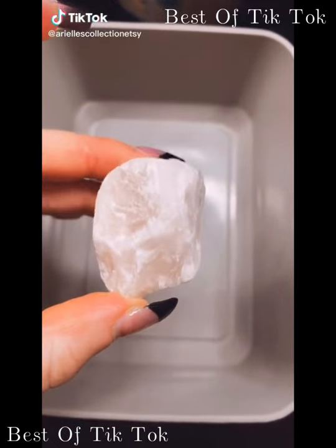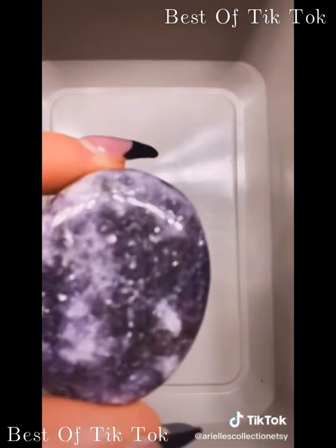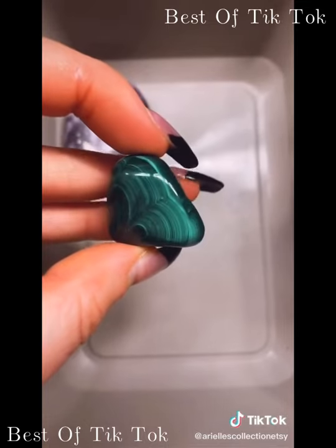This first order is for Christine. They got this raw rose quartz, and they left me a super sweet note, so thank you, Christine. This next order is for Amy, and Amy got a Labradorite palm stone and a malachite tumble.